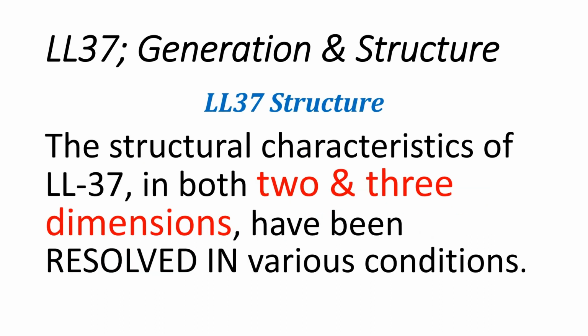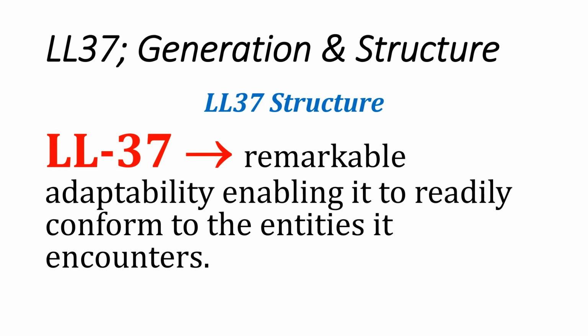Also, the structural characteristics of LL37 in both 2 and 3 dimensions have been resolved in various conditions. This includes investigations involving full-length and shortened peptides, monomeric and oligomeric states, such as dimers, tetramers, and fiber-like structures, as well as peptide complexes with various ligands in diverse environments that include different detergents, lipids, and cofactors. These studies have shown a diversity of structures that has emerged from 2 dimensions and 3 dimensions of LL37, highlighting the remarkable flexibility of LL37 that adapts easily to the interactants it meets.